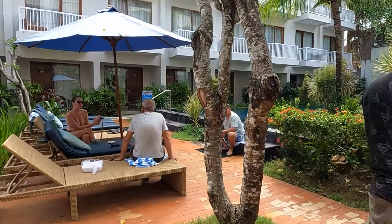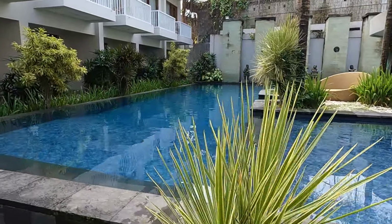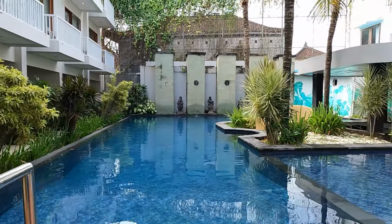So you've got about a 5-minute walk from here to the surf or to the sand, and you can walk up and down the main street in Sanur, and it's just beautiful. There's little craft shops directly at the front of this place.